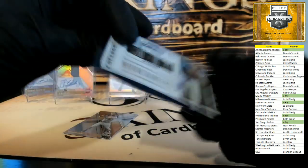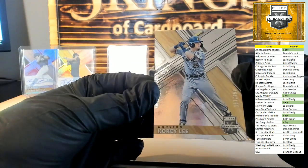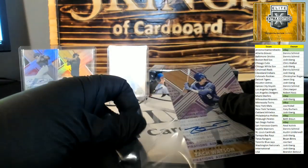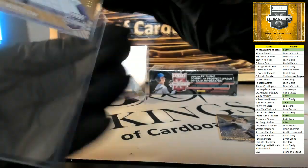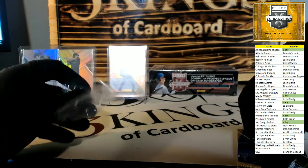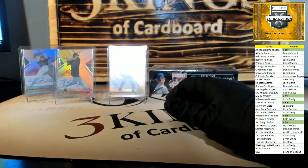Alex Manoah, Blue Jays, that one's a refractor. Corey Lee, oops, excuse me. All this time, and I finally dropped the card. It does take a while to sort this, because when I sort, like most people probably, I go by the logo. No logos. I gotta read.